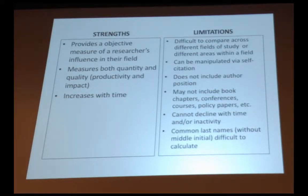Now, as with any measure that takes a very complex representation of a researcher's work and distills it down to a single number, there are going to be limitations, but also some strengths. One of the major strengths is that it does provide an objective measure of a researcher's influence in the field. That is, it's not just looking at the quantity of papers or their productivity, but it also represents the quality. That is, what type of impact have those papers had on the field. And, as one of the perhaps few benefits of aging, this increases with time and cannot decrease.